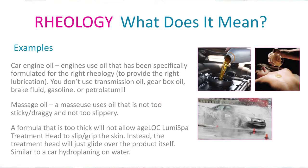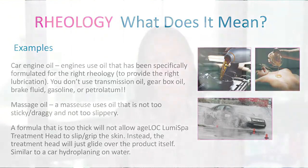Think also of massage oil, right? Massage oil, you utilize it and it has a specific slip and maybe even grip to make sure that you can easily massage someone's skin. But if it were too slippery, you wouldn't be able to get that grip and you wouldn't be able to move their skin at all. Conversely, if it had too much grip, then again, when you went to do your massage, you would just be pulling and tugging and it'd be very uncomfortable on the skin.